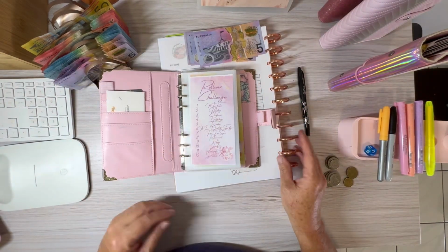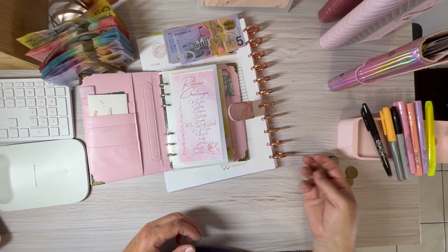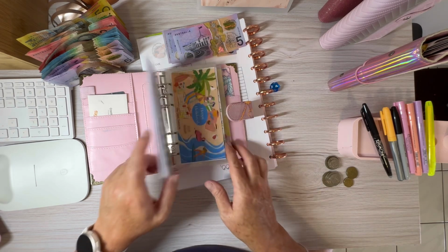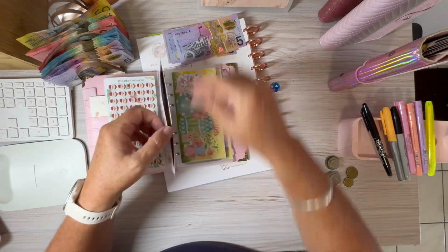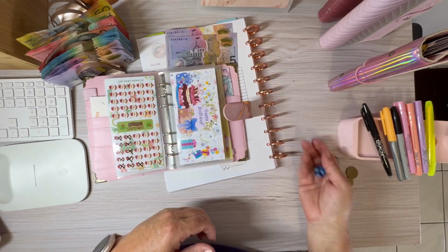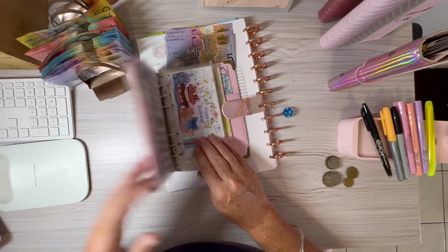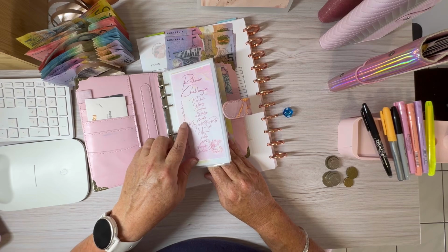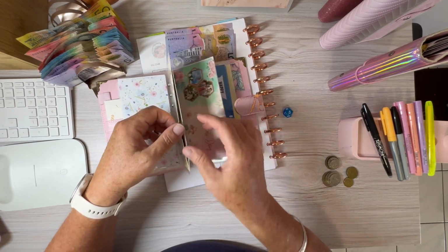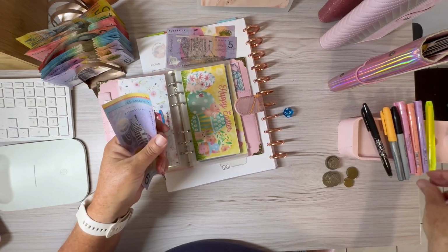I've got my rollover challenge. My little dice. 4. Birthdays is getting 5. Number 5. I think it should be the next one, is Easter. It's going to get a 5. Just going to mark this one off.